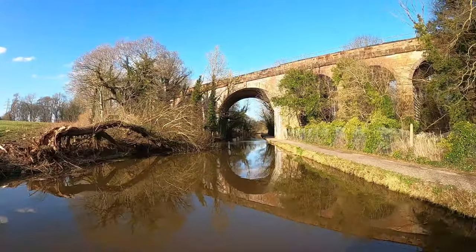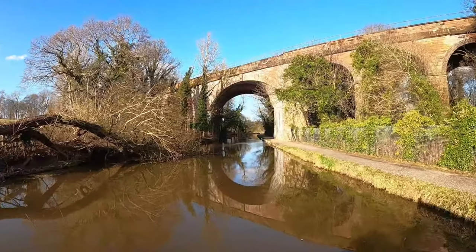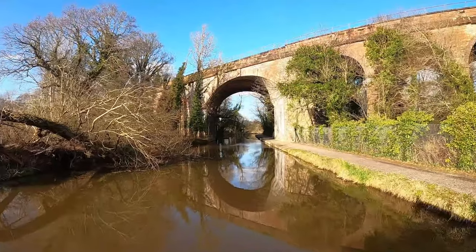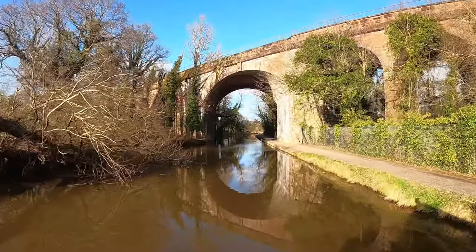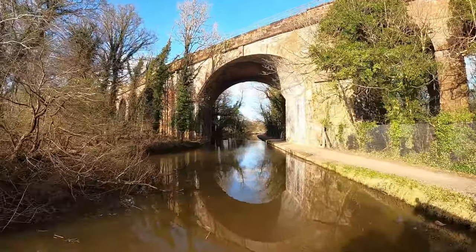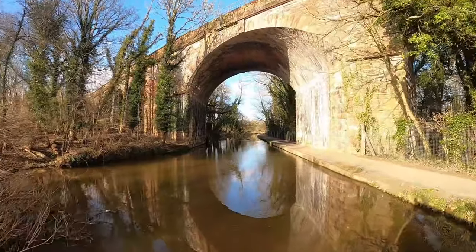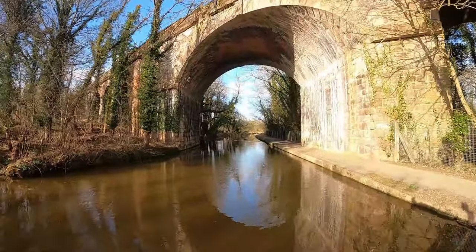Of course, this time of year when you're cruising on the canal, you can come up against all sorts of excitement. And as we go under this railway bridge, now I believe it's called Pretty Bridge, but I might be wrong. Probably am, knowing me. But just the other side of this bridge, there was a tree down.